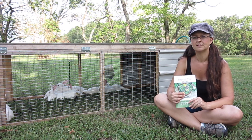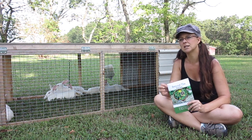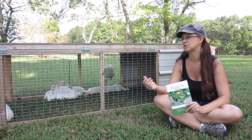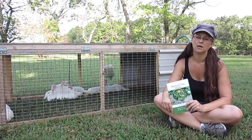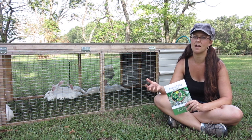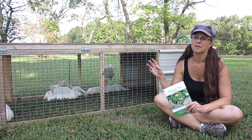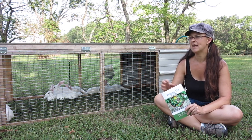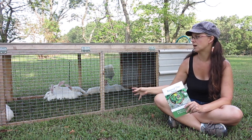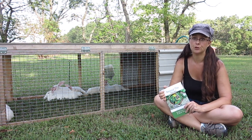I choose not to eliminate pellets altogether for a couple of reasons. I've looked into scientific research, and I've looked into internet research and what other people are doing. A lot of people have found that unless you're really, really active and really trying to meet every single part of the nutritional needs of a rabbit, they will not reproduce well, and they will not produce enough milk to raise their young.